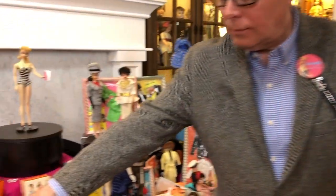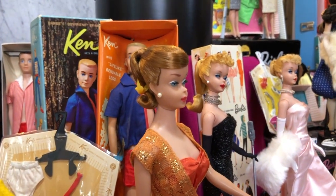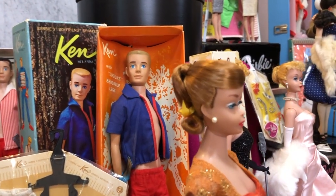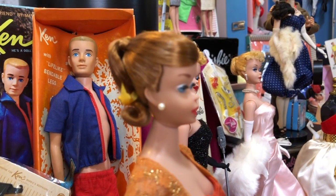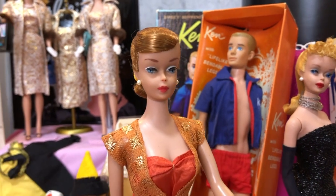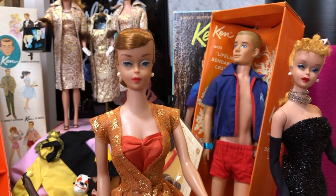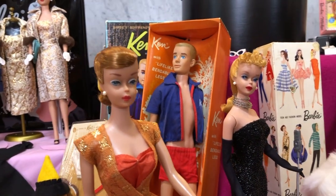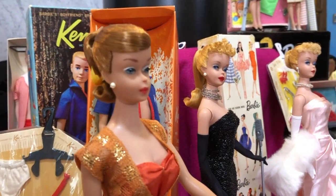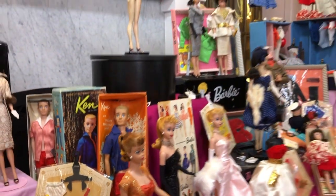This is a swirl. Barbie needed a new hairdresser, and so a lady by the name of Jean Berger was hired. They asked her on her first day to come up with a new updated ponytail. So very quickly she went in and she rooted a head and styled it. And on that day, the swirl was born. So that is the first hair design that Jean Berger did for Barbie. She would work there up to about 1980.